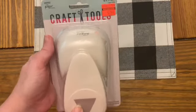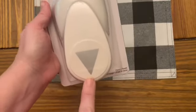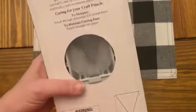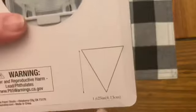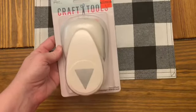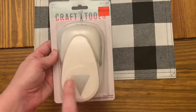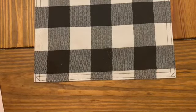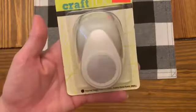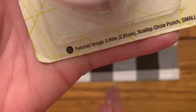And I did pick up a couple things that were on clearance. These are craft tools, and this was a paper punch that punches out a triangle. And I don't have a triangle in my stash this size, so I decided to pick this one up. And I thought for clearance prices, these are really, really good prices. I love it when they put stuff on clearance, except I end up buying it, and I'm not really sure that I need it. But who can pass it up?